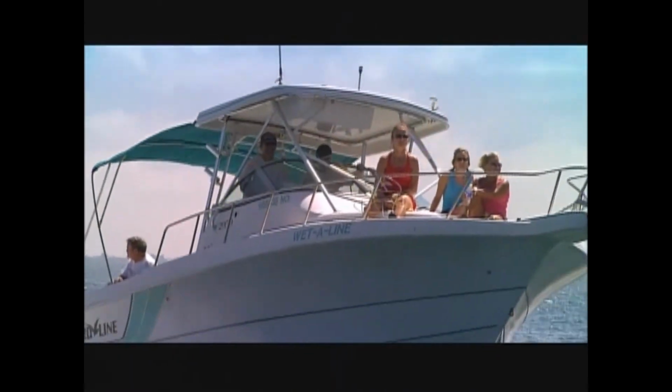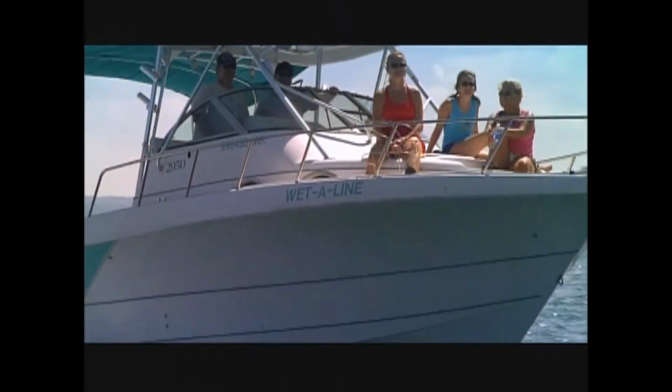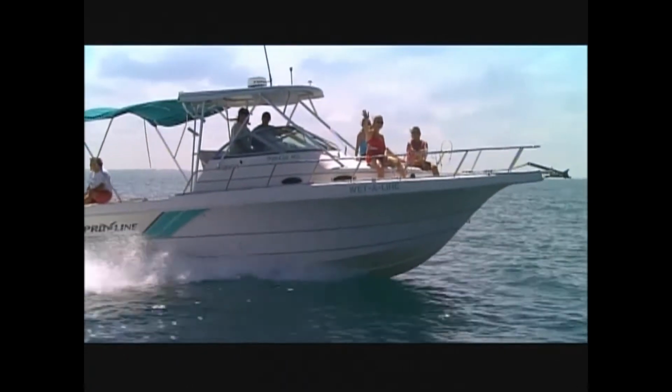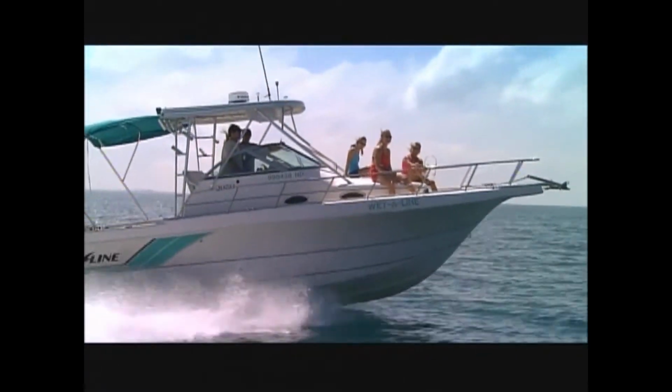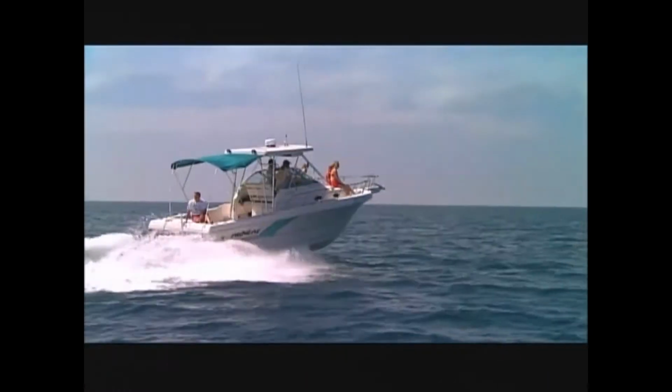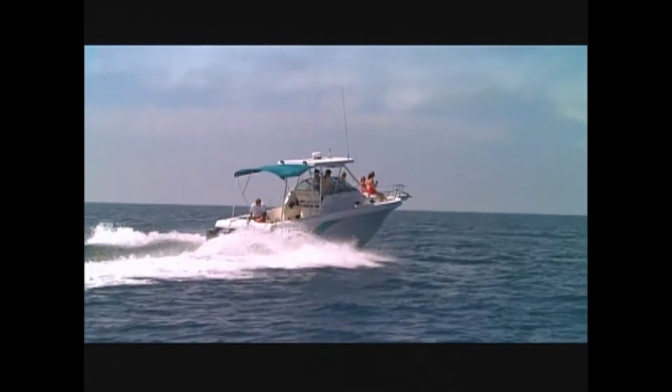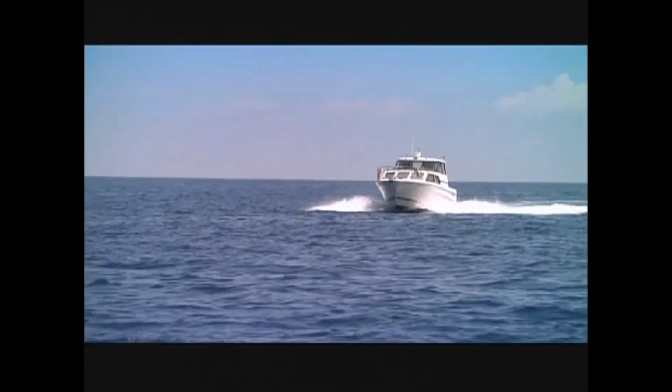So we've got 2 boats going out today. We've got 5 divers on one boat and 6 on this boat here. So we weren't able to get the 5 boats that we wanted, but we've got 11 divers, and I think we'll be able to cover the area pretty well. The place that we're going to be diving is fairly close together as far as the hits that we got. We're talking within a quarter of a mile.